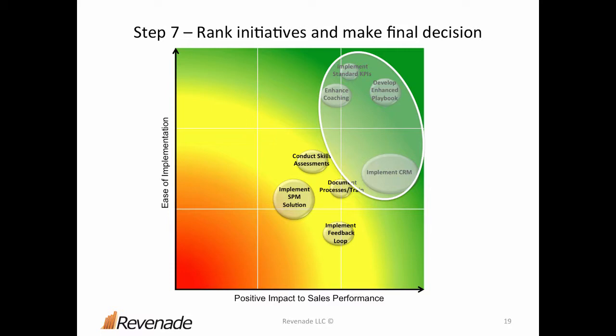We're going to develop an enhanced playbook so that everybody understands what our processes are and how we operate, and then we're going to implement some standard KPIs. Not all of those 4 areas are completely dependent on technology, but certainly in terms of the CRM, the coaching, and the playbook, there's some technology along the way, and standards and standard KPIs can be implemented within there, but we can track those in some respects without the purchase of new software.